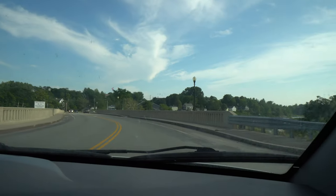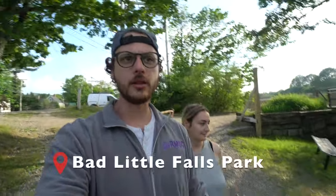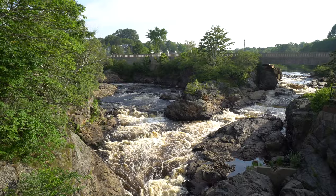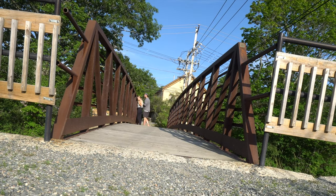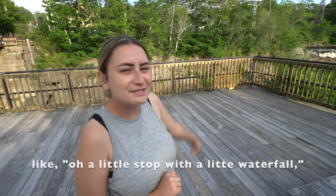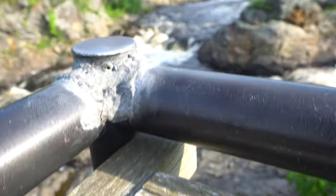We're switching drivers again and getting back on Route 1. We actually didn't really have to jump off of Route 1 for this stop. We're at the Bad Little Falls Park. The waterfalls that we're looking at are part of the Machias River. Small town, but get a look at this. When we were reading about this place, it's just like, oh, a little stop of a little waterfall. And I was picturing like a little creek, but this is like pretty big.